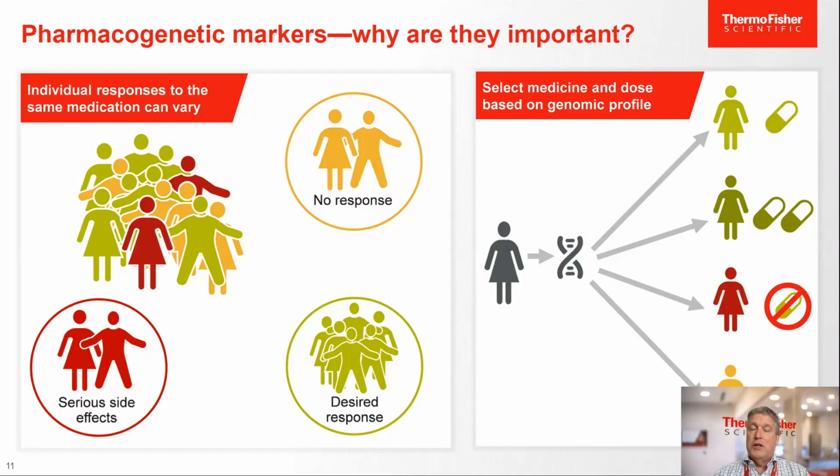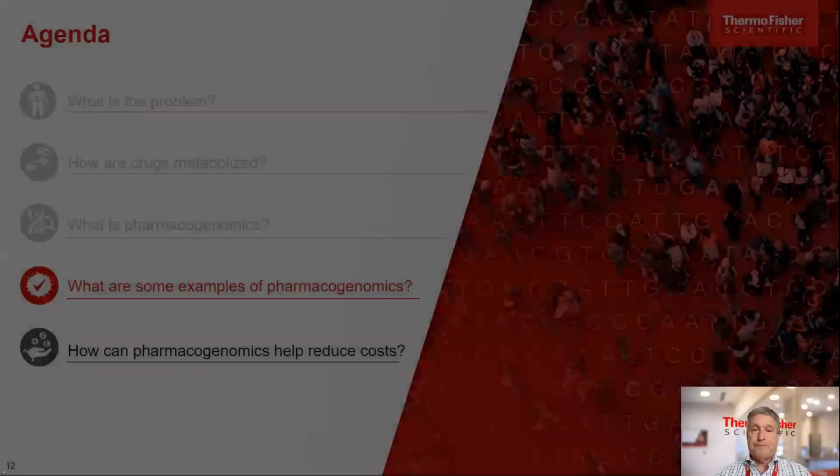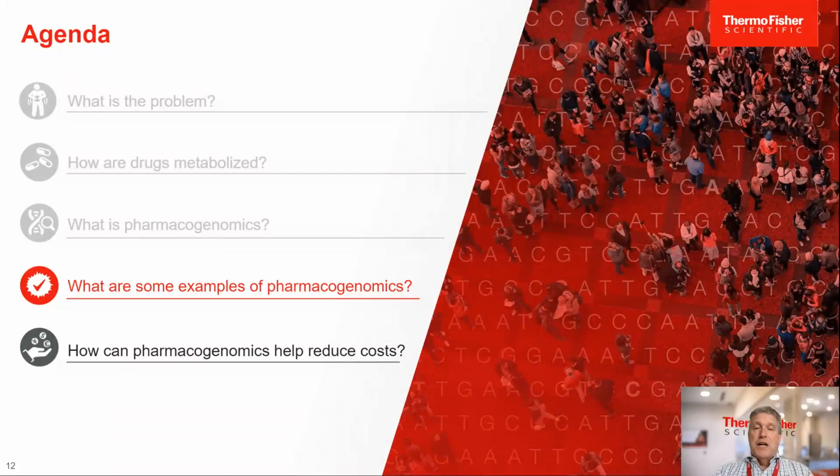And so for that individual, you might want to give them a completely different drug to produce a desired biological outcome. So again, pharmacogenomics is making use of the DNA sequencing technologies that are available to identify the allelic makeup of the drug metabolizing enzymes that are known to have functions on particular drugs. So the next couple slides will talk about some examples of pharmacogenomics as they're being used right now.